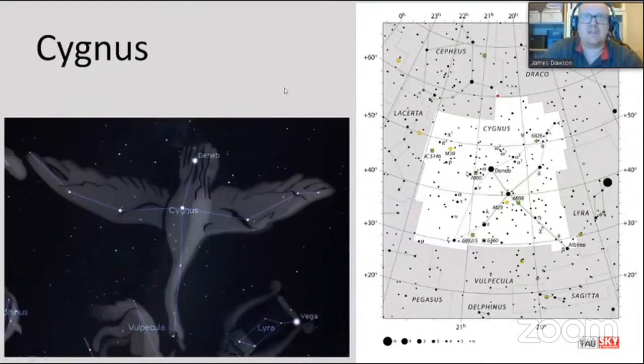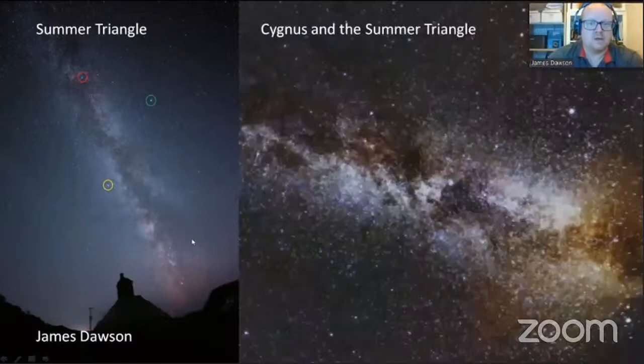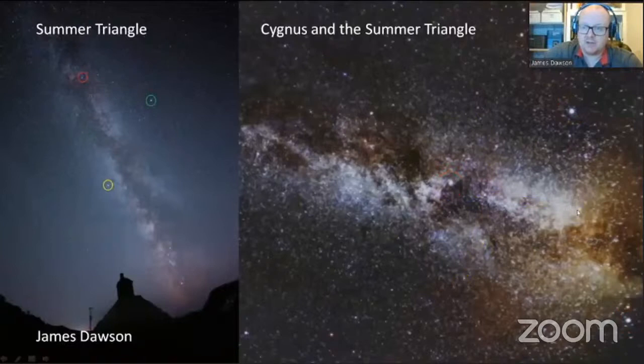And I think the next, so again, here's another wide field shot of looking south of the Milky Way. And you can see Deneb's up here and Vega here and Altair down here. And this is the summer triangle. And I've zoomed in on the other image of the Milky Way. And again, the red circles show the summer triangle, Deneb, Vega and Altair. And then Cygnus, the Swan, the constellation goes into this sort of transects this rift in the Milky Way, and the wings are coming out and the body's heading forwards.